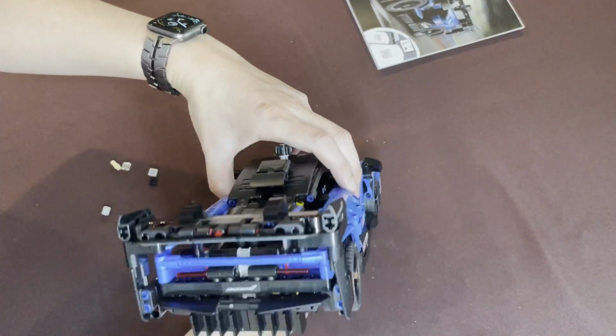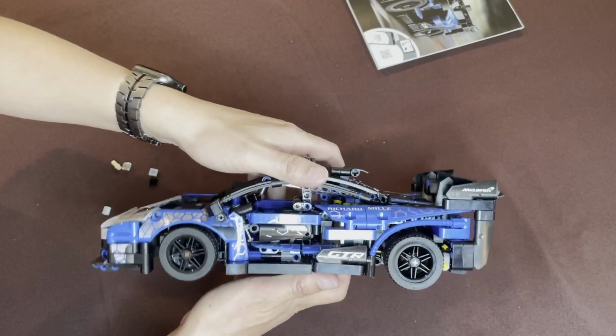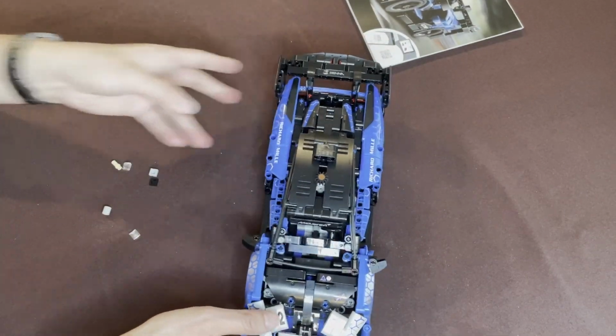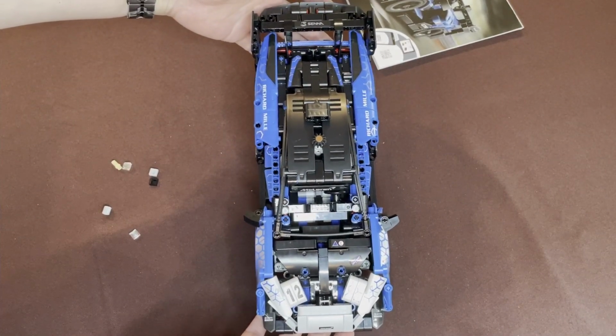One play element that the Lego designers put into the car is that the car doors actually open. Much like the real Senna, the doors open gullwing style, and the Lego model just does the same. Although the car doors look really small on the Lego model compared to the real one.